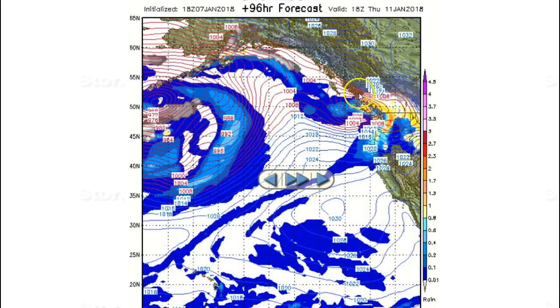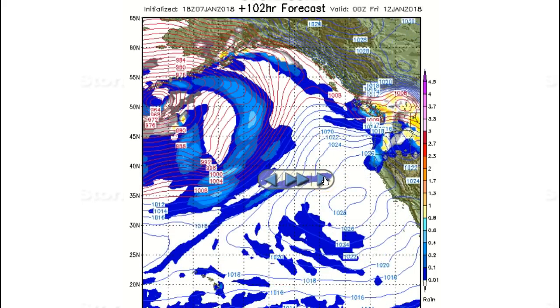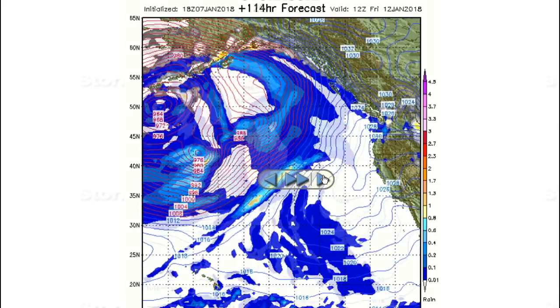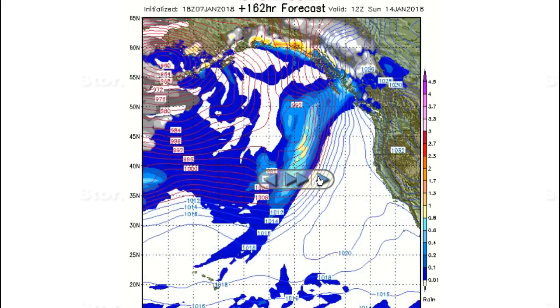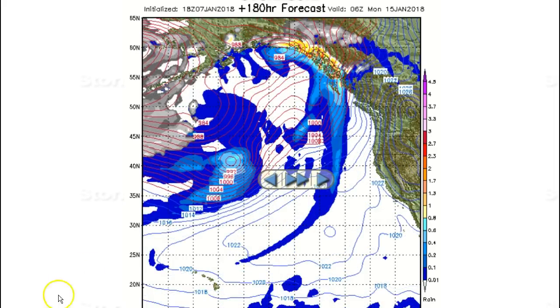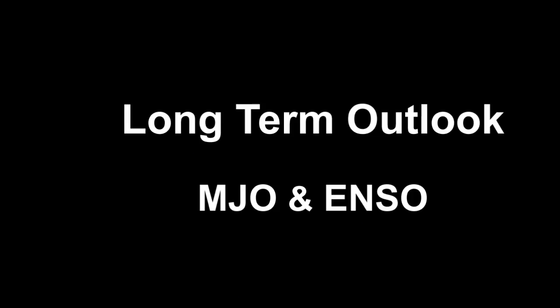And then after that, focus turns back towards the north. Canada, northern tier states, down into Oregon or so. And then we'll just roll this out. The thought is high pressure takes control and everything is going to get deflected to the north from there. And there you go. Let's take a look long-term, see what's going on.